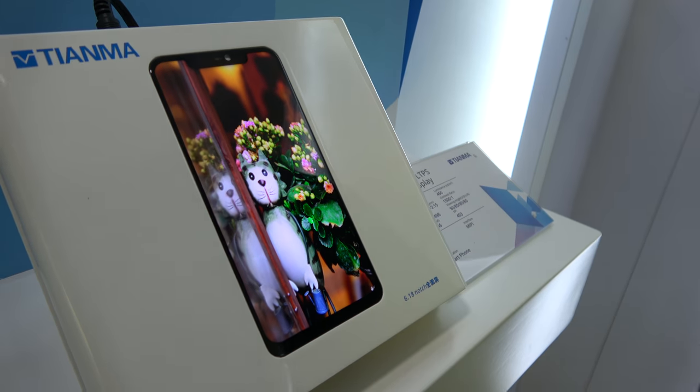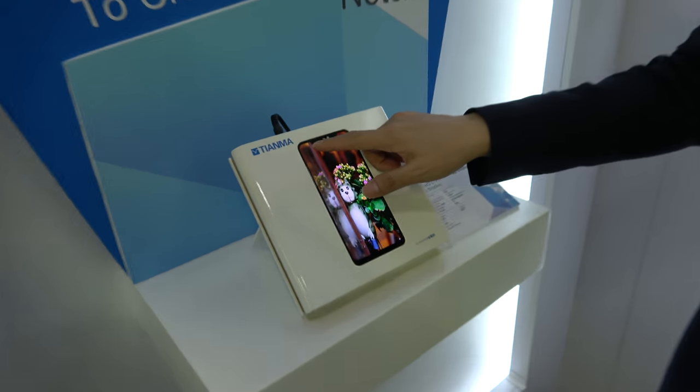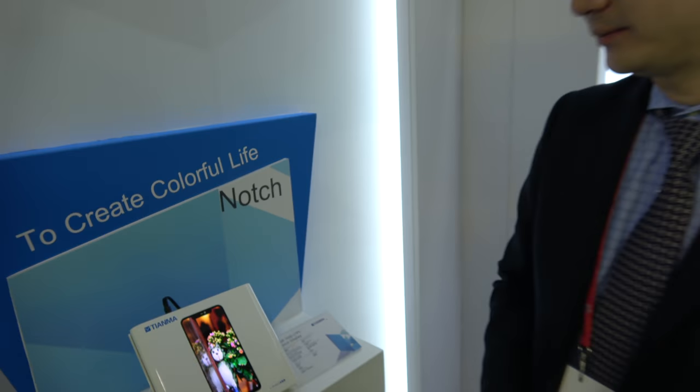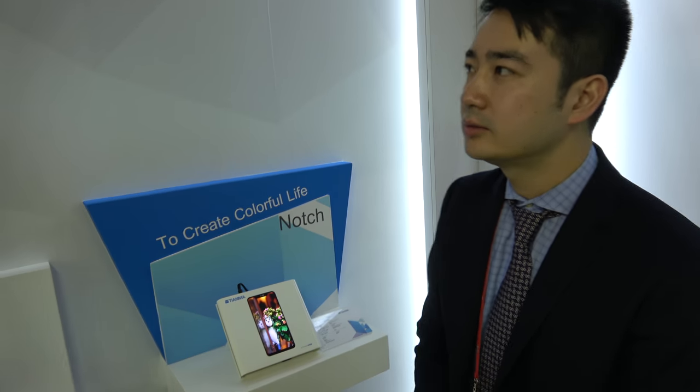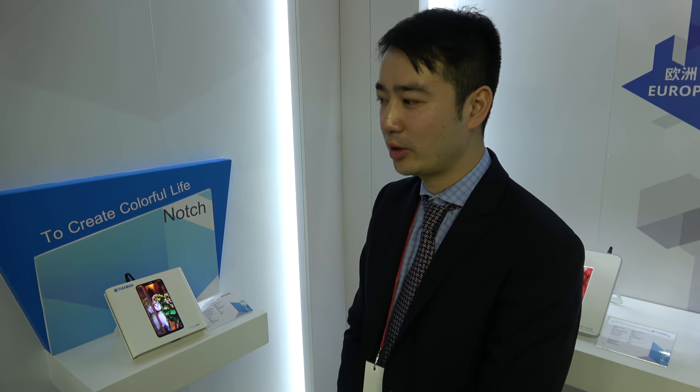Okay. This is a kind of customer design, and this is another customer design. We can do whatever you want, a thinner one or a bigger one. How many customers want a notch right now? Actually, because the iPhone uses the product iPhone 10 with a notch, maybe 80% of the customers. 80% are gonna do a notch? Yeah.